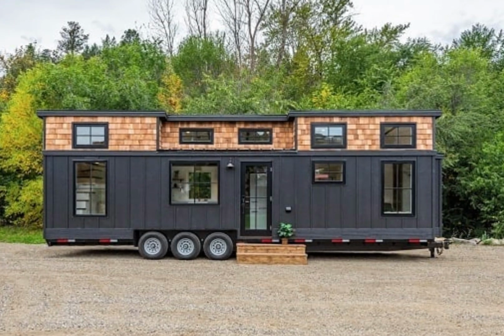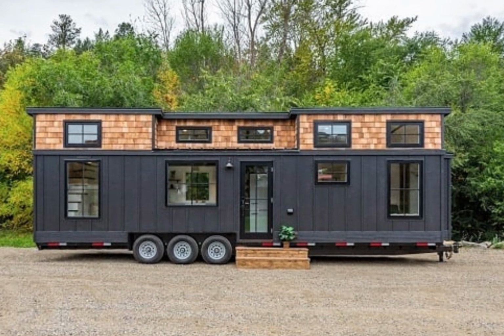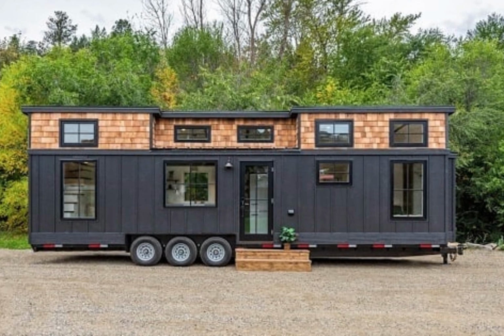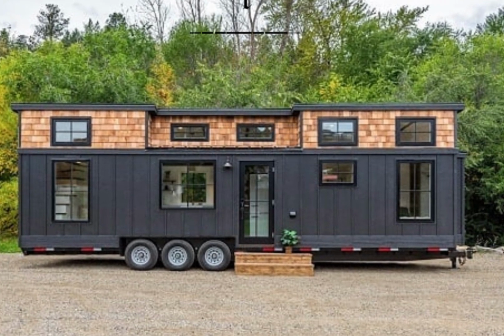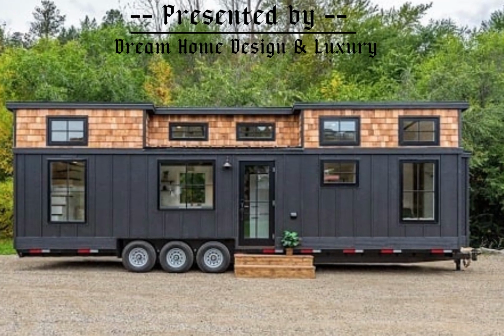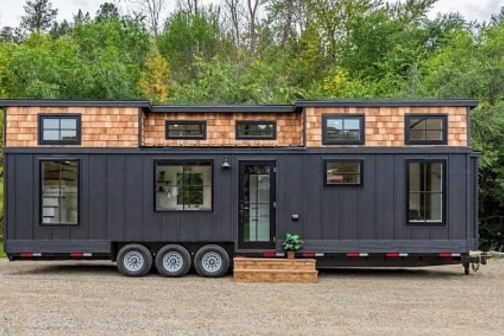The owners of this tiny home designed it to embrace a simpler, more sustainable lifestyle. "We wanted a home that gives us freedom without compromising on comfort," they share. With thoughtful design and smart space utilization, this tiny house proves that downsizing doesn't mean sacrificing luxury.